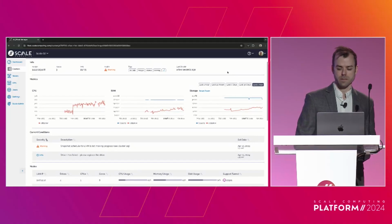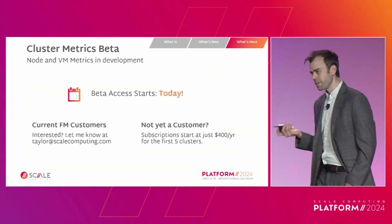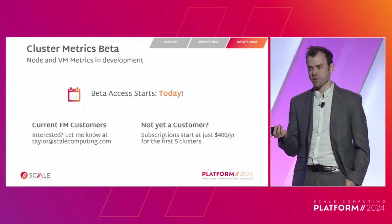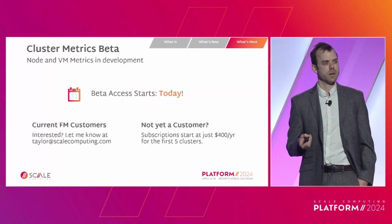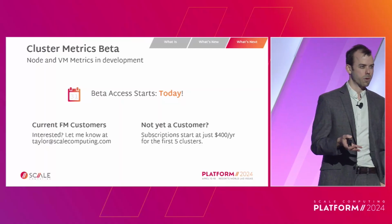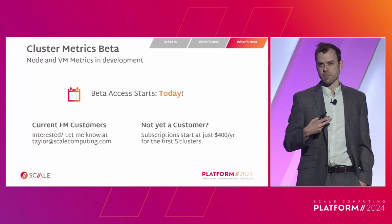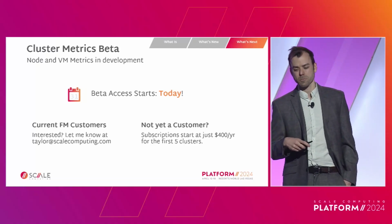And what I'm really excited about is, since it is live, I really wanted to share it. So if you are a Fleet Manager customer and cluster metrics looks interesting, useful for you, it's something that you've been waiting for a while, or you just want it today, please let me know. We're excited to start giving beta access to that today.